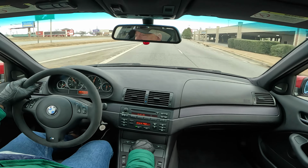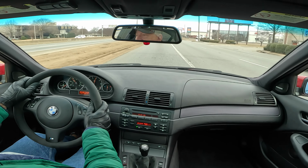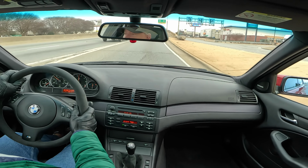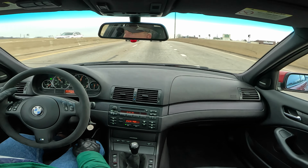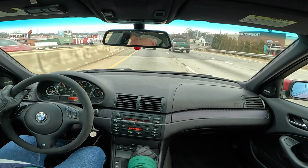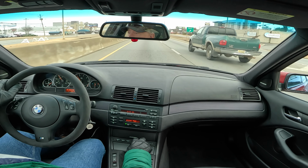Not sure if you can see the tach and the speedometer, but she always does nice. Gear here at 60 miles an hour. Nice pull to it. A little bit of traffic here, so we'll just roll it out into 5th and wait for a spot going through.